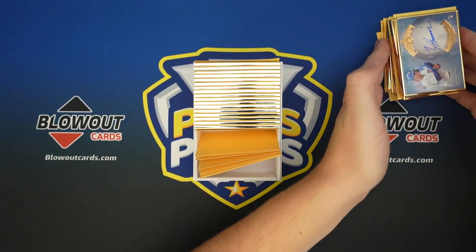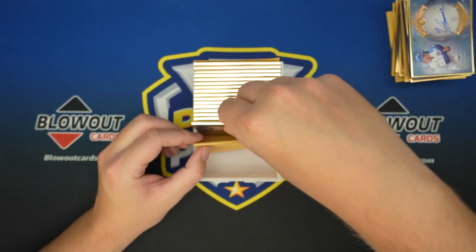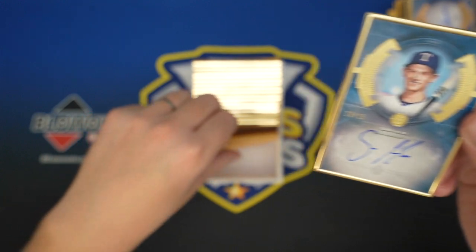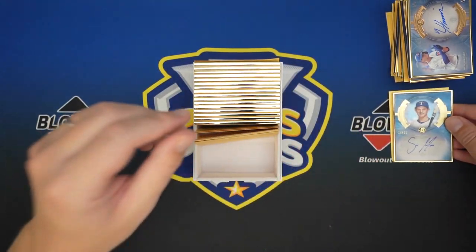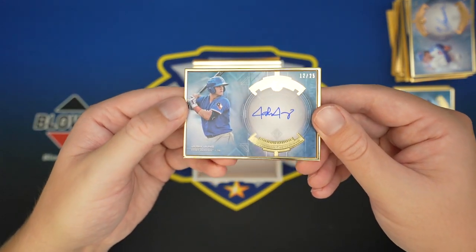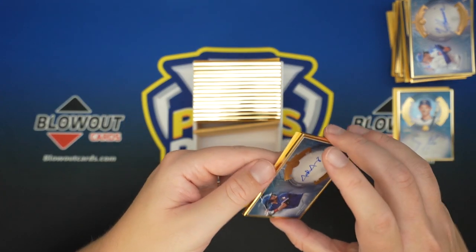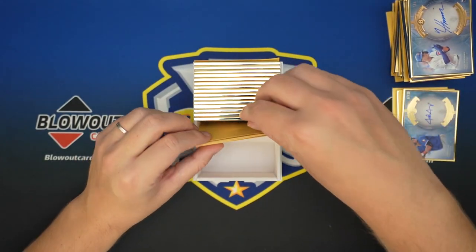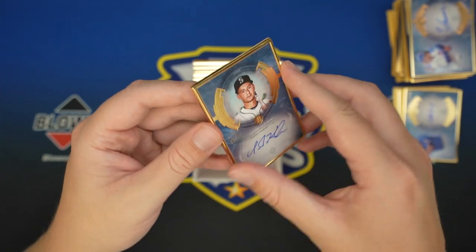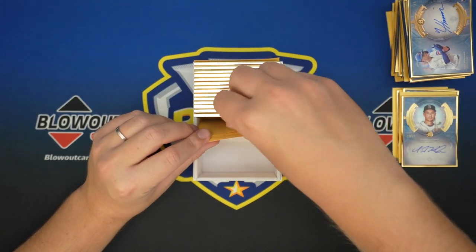Nice card. A lot of people are high on him. I know he's not having the year that people expected, but still a nice hit. Sam Huff, 20 of 25. Josh Jung, 12 of 25. Kelenic, 8 of 25. Hitting a lot of the 25s here.